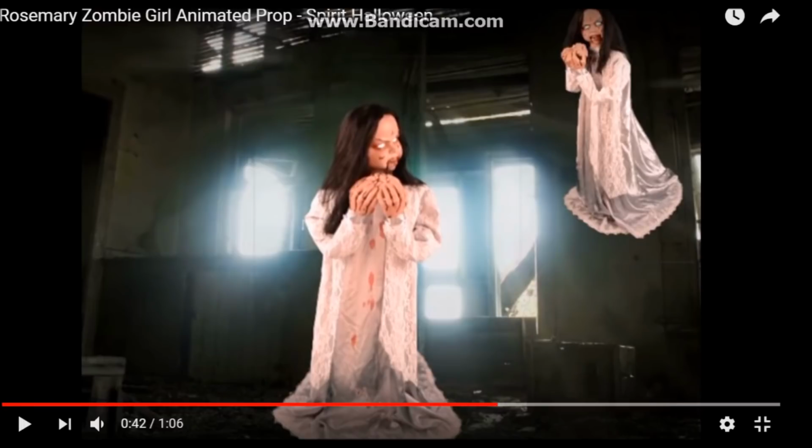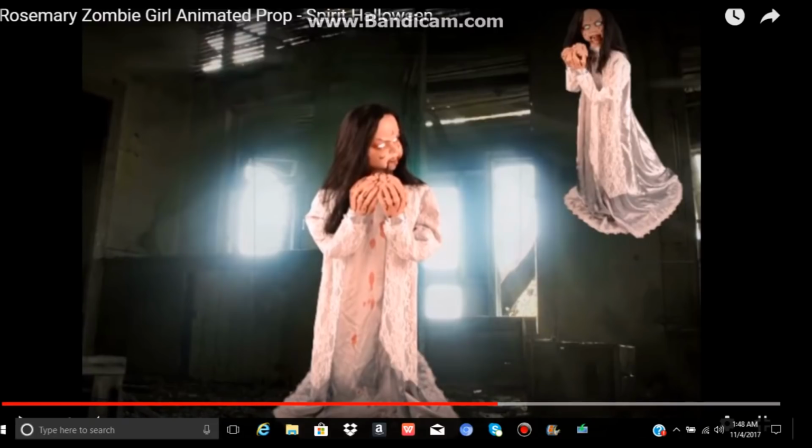Lurching Zombie is the same. People are long gone by the time he jumps as well, and it doesn't scare as many people either. As a matter of fact, I think Lurching Zombie actually does scare more people when people do see him lurch than Rosemary does. But it's a tie between those two.